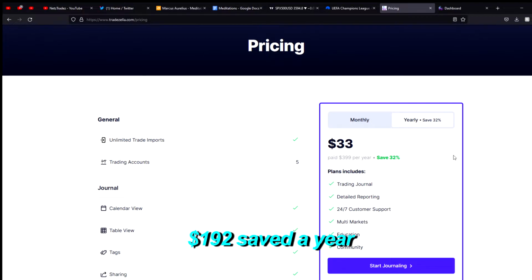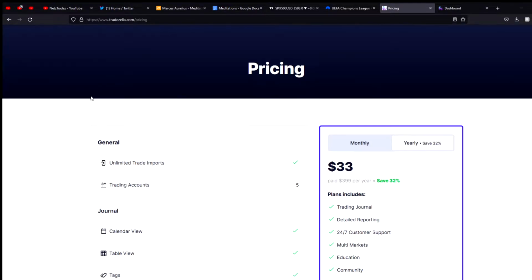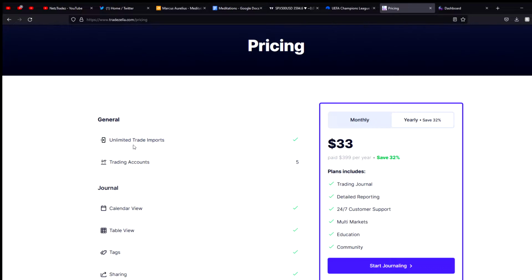But let's start getting into some of the features that come with this and talk a little bit more in depth about that. So we're just going to use this right here to look at all the features available. Get unlimited trade imports, so even if you're taking 100 trades a day, you'll be able to import them with no problem. I've imported thousands of trades into TradeZella before, and I haven't had many issues with it. It's able to import trades relatively fast.